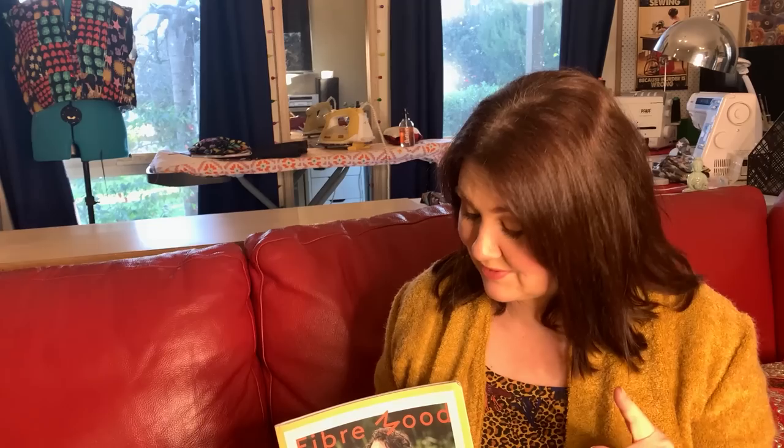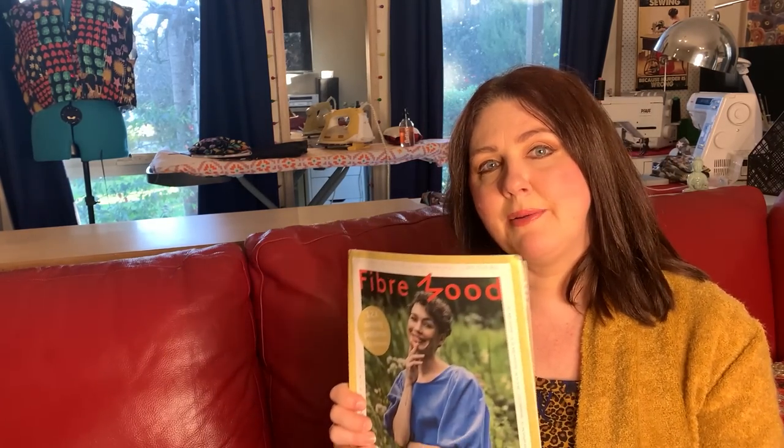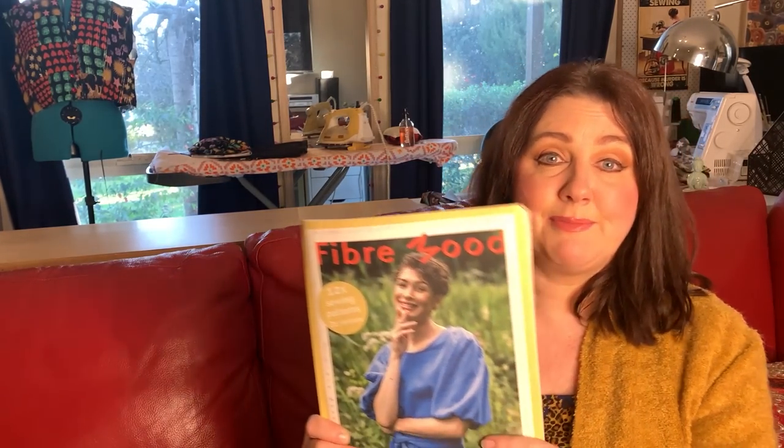But the great thing about that is you can cancel and resubscribe at any time. If you love the new patterns that come out each month, you can resubscribe quite easily. It's just that you can't get the ones that you've missed out on. So I would probably rather buy the Fiber Mood mags at the moment to get a bit of inspo there.